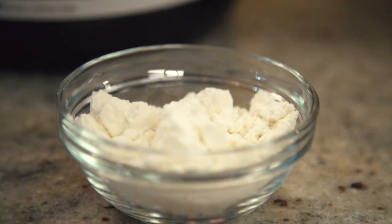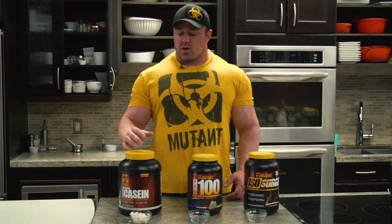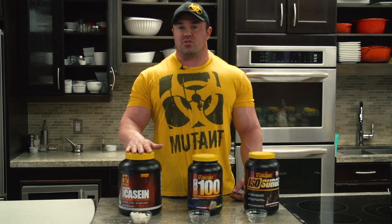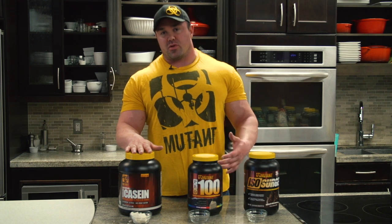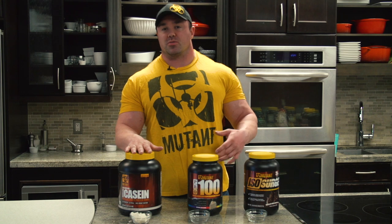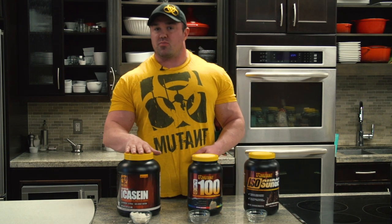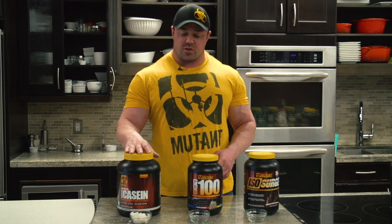Now, this is a long-acting protein. It takes a longer time to digest and get into your system. We call it slow acting. So this is ideal for before bed. That's a very popular time to use this product. Take it before bed, it takes a lot longer to absorb through your intestines into your bloodstream. You get almost more of a time release. So we would say this would be the slowest protein you can drink.